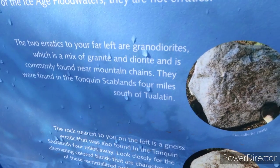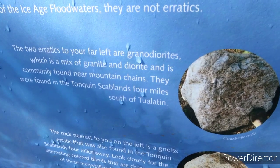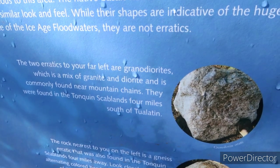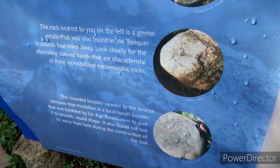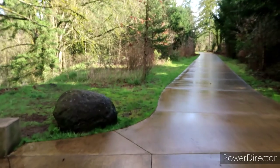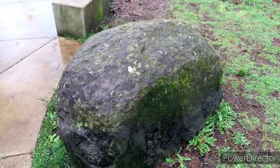Two of the erratics to your far left are granodiorites. I think I massacred that. Which is a mixture of granite and diorite, and is commonly found near mountain chains. They're found in the Tonkin Scablands, 4 miles south of Tualatin, and then there's a couple other ones too that would have kind of maneuvered their way off the sides of mountains. And that's this one right here. This giant rock here is one of them.